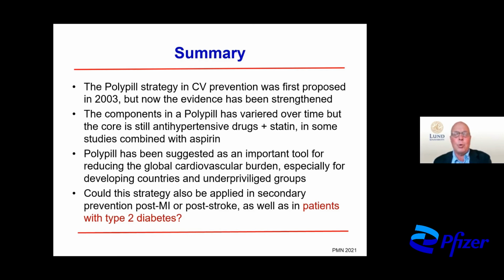So I wonder whether this strategy could also be applied in secondary prevention, for example, post-myocardial infarction or post-stroke, but also for patients with type 2 diabetes. This is very attractive in theory, but we need new evidence from randomized controlled trials to support that strategy. But as you know, the number of patients with type 2 diabetes is increasing worldwide, and citing Salim Yusuf, this might be the only strategy to counter cardiovascular disease on a global scale.